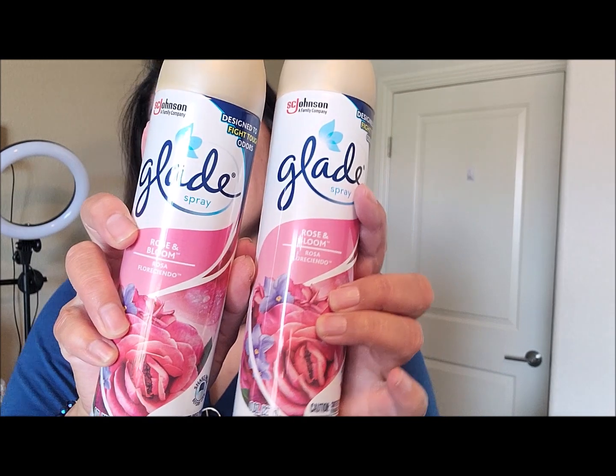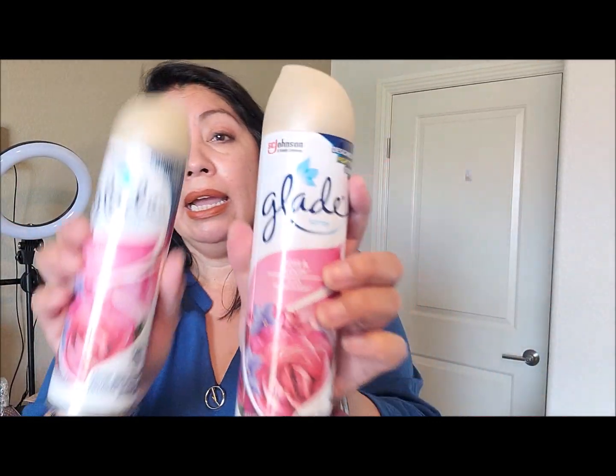I picked up some Glade scent sprays, in the scent Rose and Bloom, and they smell really good. They smell like roses. So I picked up these 2 scent sprays. They are now, I think, over $2 at Walmart, so it is cheaper now to get them at Dollar Tree for $1.25.